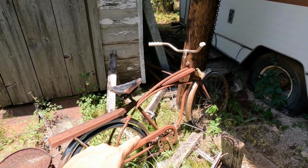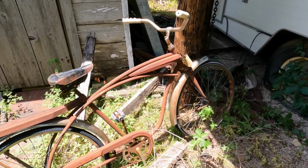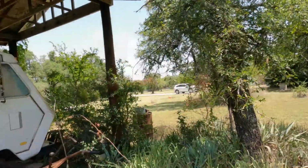which I do think if my in-laws don't want this, I'm totally going to take this and make it a cool wall hanger type thing. Hot dang, y'all, it's so hot.